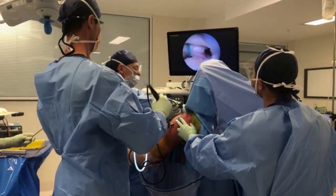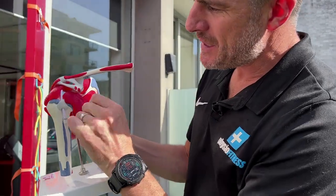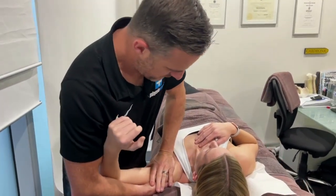I've had a full surgical repair of my shoulder, so I know firsthand what it takes and all the correct exercises and protocols to use. This is your chance to learn directly from someone who has had shoulder injuries and surgery and treated countless others with all types of shoulder problems.